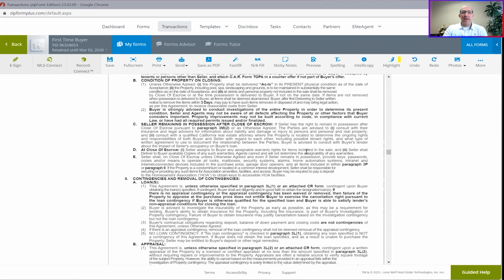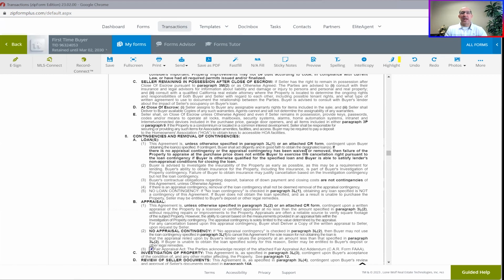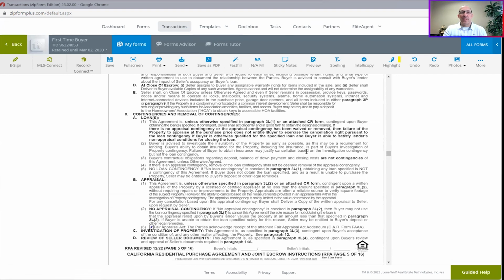So that's that part. Seller to remain in possession after closing. Like I said, this has really been common over the last couple of years, because someone is selling this house and they have to buy the next one. Sometimes there's a little bit of transition between those two pieces, and we may have allowed the seller to stay in that property for a week, a month, I don't know. It's something we'll negotiate.